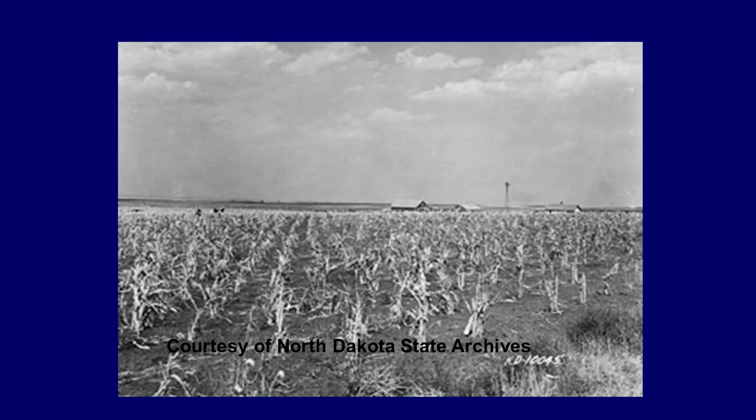So then it turned dry. This is corn growing up in Minot in about 1929, 1930, whatever possessed them to grow corn up in Minot, I have no idea, but that's what that is. And so it got dry, and the crops didn't make it.